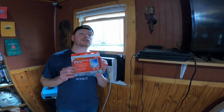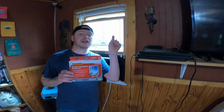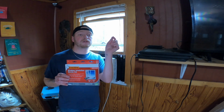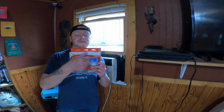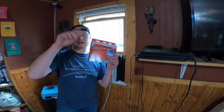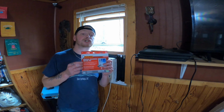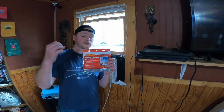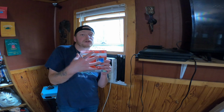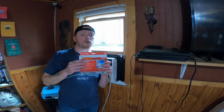Pretty much all you have to do with this is put a piece of tape, which comes with this package, at the top of your window. Then you peel off the safety strip, cut the plastic to fit your window, and put the plastic on the window and on the tape. Then you get a hair dryer and dry it until it shrinks enough that the plastic tightens up onto the window, securing it from any cold coming in.